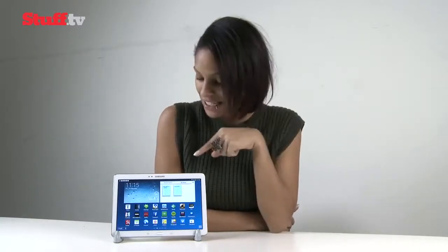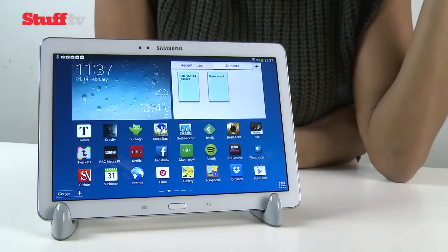Over the years, Samsung has made a lot of tablets, but despite its efforts, it's failed to take on the full-sized iPad and actually win. But Samsung reckons it's finally cracked it with the Galaxy Note 10.1 2014 edition.